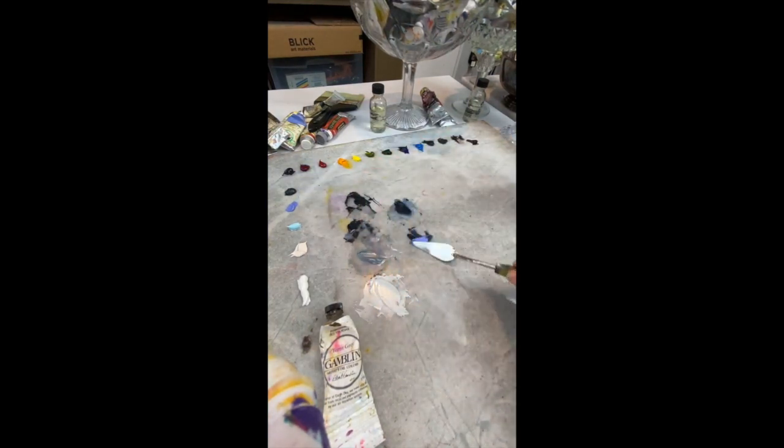And another thing that I'm trying to play around with is working with neutral colors. Sometimes my paintings are so colorful that I'm trying to work on having the pause where you can rest. I need all that in here. I think I went too light too quickly.